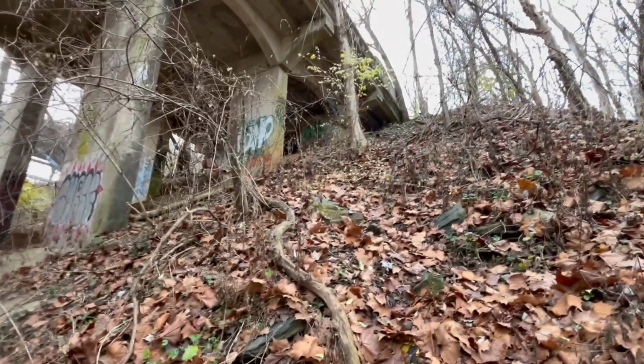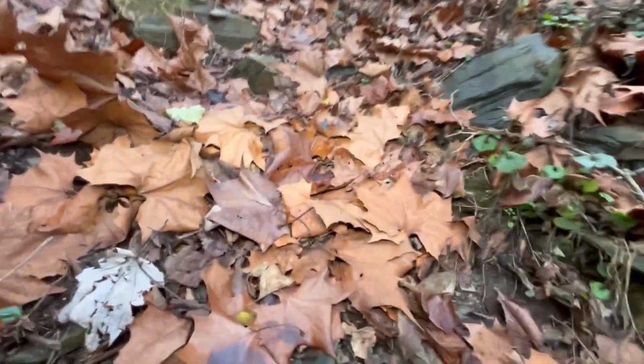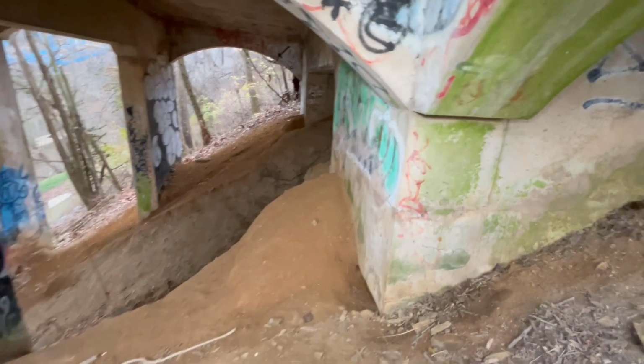Well, at least if I can walk up this way, I'm back on the bridge. I'm falling and I can't get up. All right, so we're halfway, I would say. Look at that, cubbyhole. It's getting easier. I'm not just saying that. I must find out. I must.